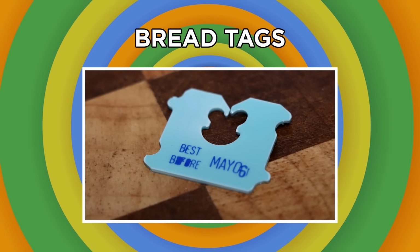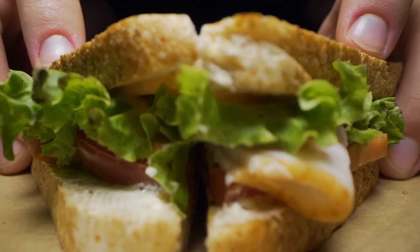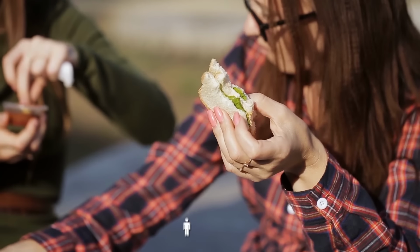Bread tags. Without a doubt, the most iconic lunch menu item of all time, the humble sandwich would be nothing without 2 slices of good old bread. Americans eat more than 300 million sandwiches every single day. That's a human-to-sandwich ratio of around 1:1.